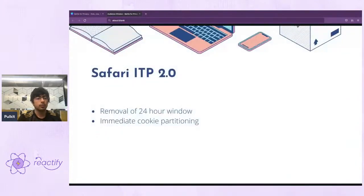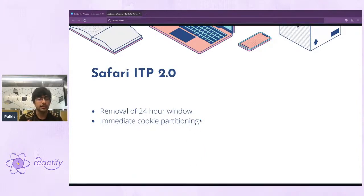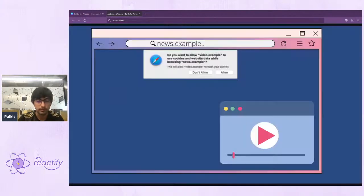Now let's come to Safari 2.0. We just learned that Safari 1.0 and 1.1 had the 24-hour grace period, which means that if you interact with the embed, or the cross-site tracker, as a first party, as a top level domain, then partitioning would take place. But Safari 2.0 completely removed the 24-hour grace period, and it also says immediate cookie partitioning. So what does that mean?